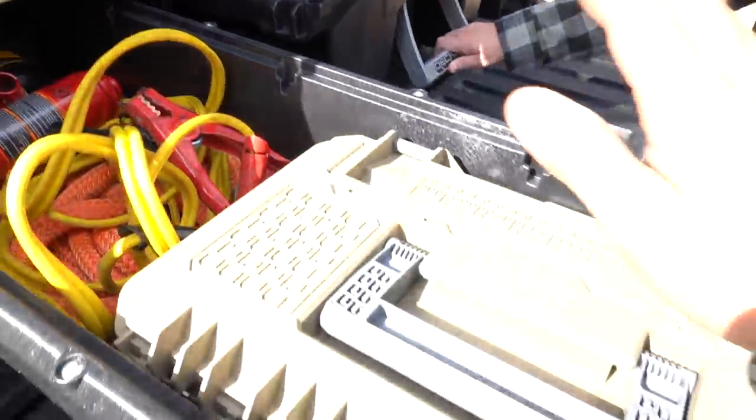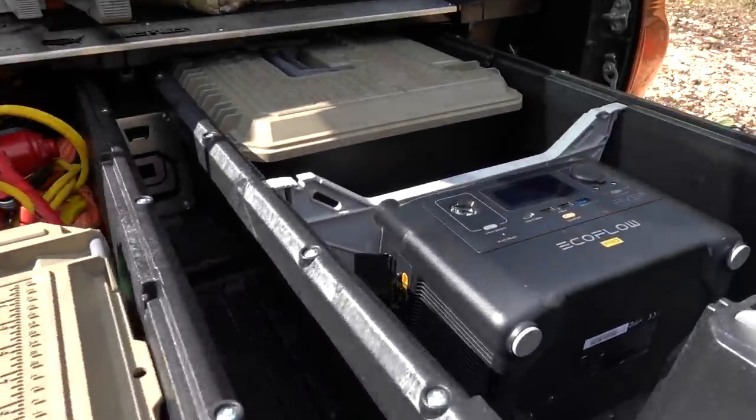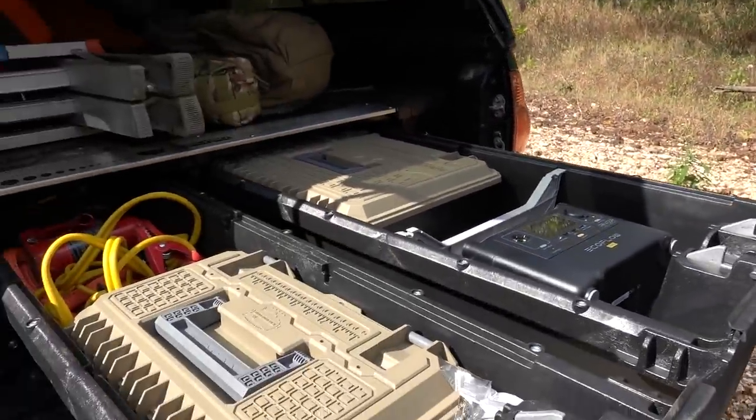It's really awesome. It's got all this handy storage. It is weatherproof. Wow. I mean, the possibilities are endless with this. You don't have to be a man or a female. Anybody with a truck, this will actually come in handy.